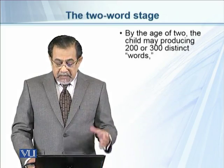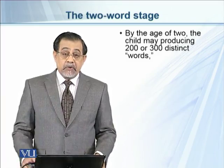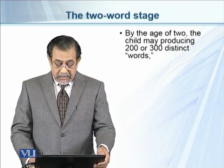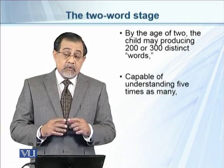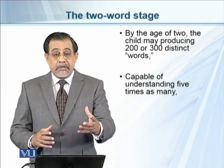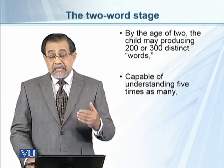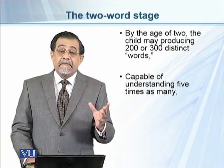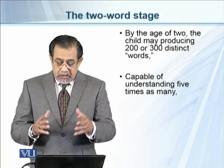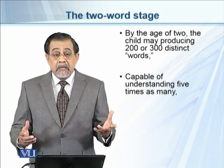By the age of 2, the child may produce 200 to 300 distinct words. So now his or her words are distinct, understandable, recognizable by the people around the child. And most importantly, now the child is able to understand more words than he can actually produce. It means that his understanding of words is 5 times more than his ability to produce them. So if he can produce 200 to 300 words, he or she can understand almost more than 1,000 words.